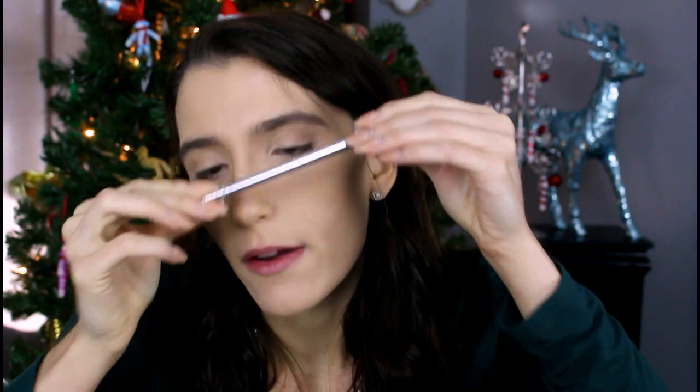Let's see what the brow mapping precision tool is, because I don't know what it is. It looks like this is a way you can, like if you're maintaining or plucking your brows, kind of angle where your arch is maybe. I'm really guessing here because I'm no brow expert, obviously. Maybe I should look this up. Oh, okay. I think I understand.